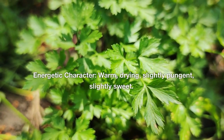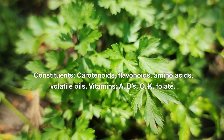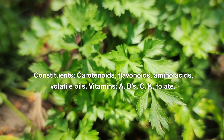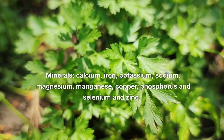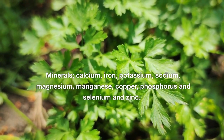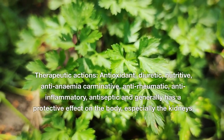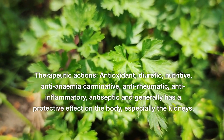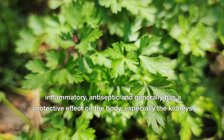Energetic character: warm, drying, slightly pungent, slightly sweet. Constituents: carotenoids, flavonoids, amino acids, volatile oils, vitamins A, Bs, C, K, folate. Minerals: calcium, iron, potassium, sodium, magnesium, manganese, copper, phosphorus, selenium and zinc. Therapeutic actions: antioxidant, diuretic, nutritive, anti-anemia, carminative, anti-rheumatic, anti-inflammatory, antiseptic, and generally has a protective effect on the body, especially the kidneys.